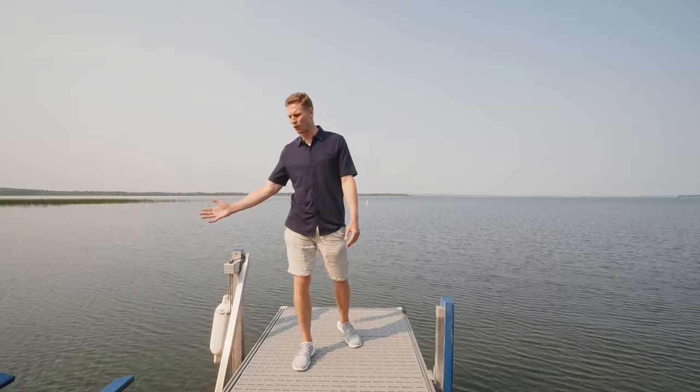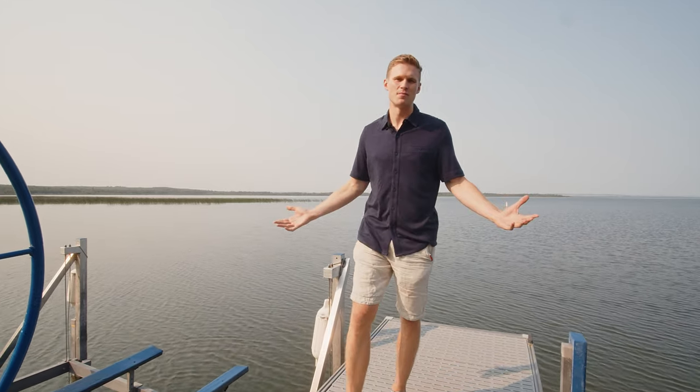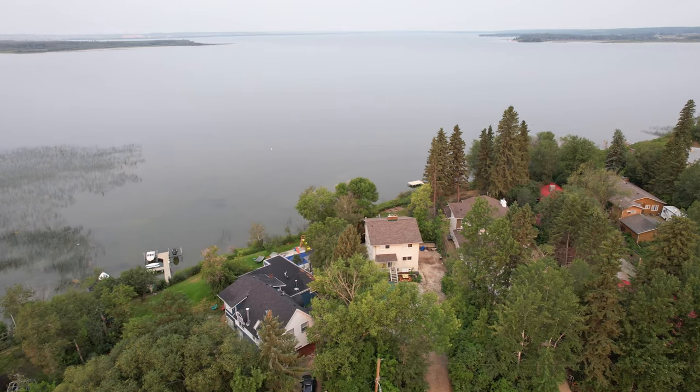You can have your wakeboard boat, a pontoon boat, 20 feet from the shoreline and have no problem pulling in and out. And that's what I love about this place. It's deep, the water's clean, and so close to the city.